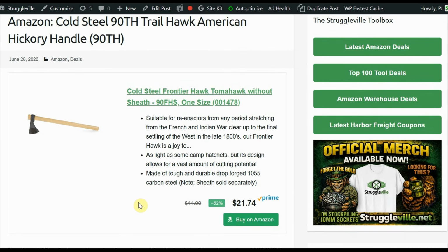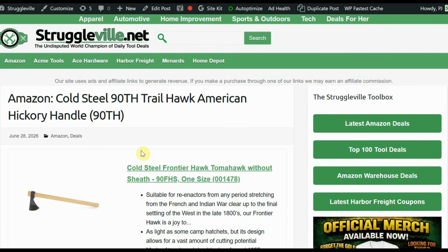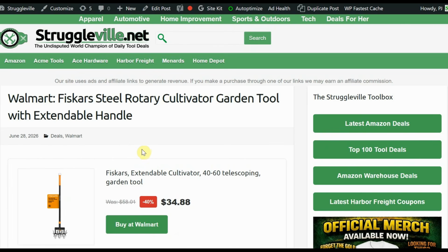It says one size. I was looking for, does it actually say the size in inches? $21.74. Always got to know how many inches.